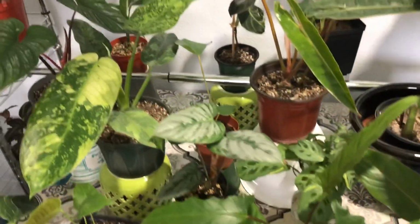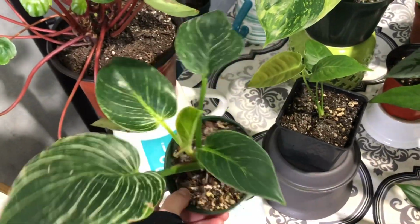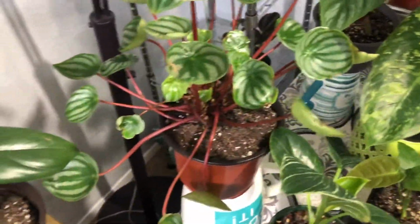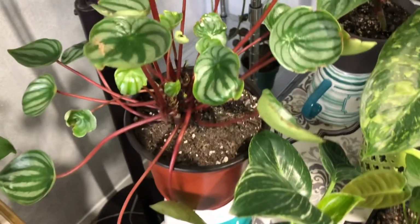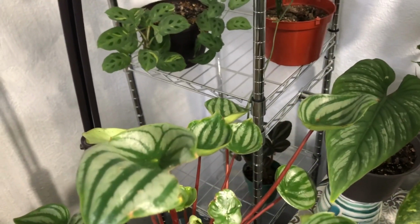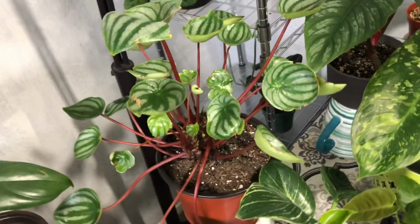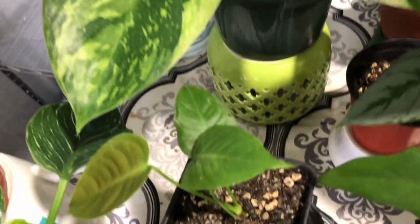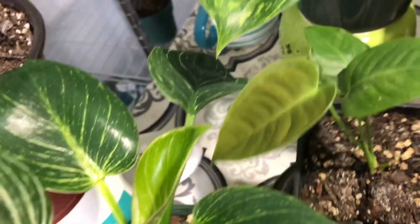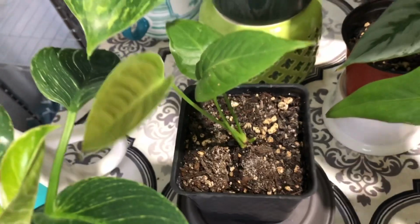Okay. Excuse me. Right here is my Philodendron Birkin. My watermelon Peperomia. He's really cracked. He does not look like the best Peperomia in the world. This guy just came out with a new leaf, my Anthurium Vickii or Vichii, tomato, whatever you want to call him.